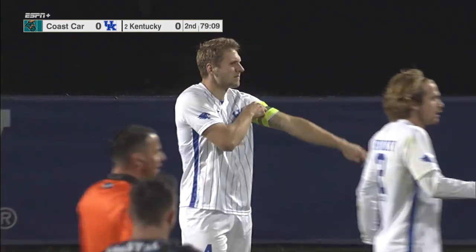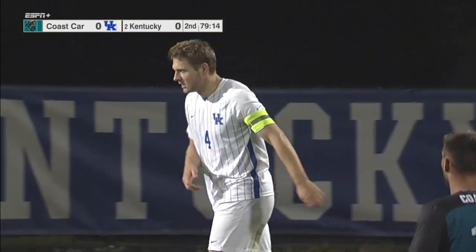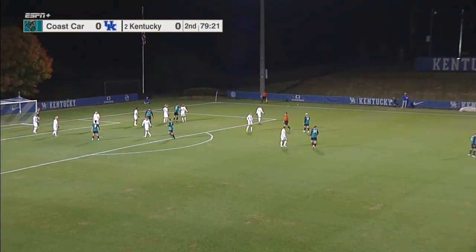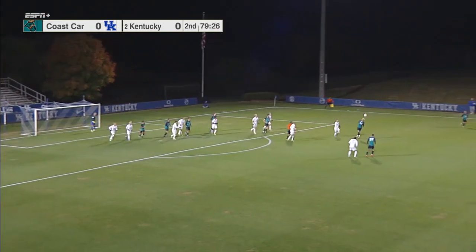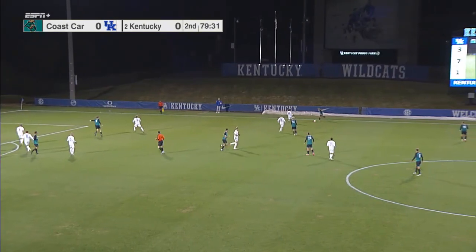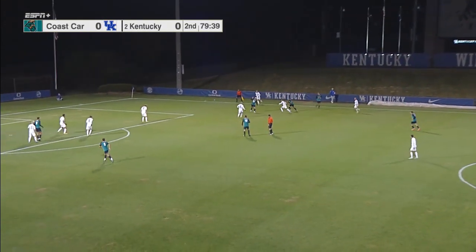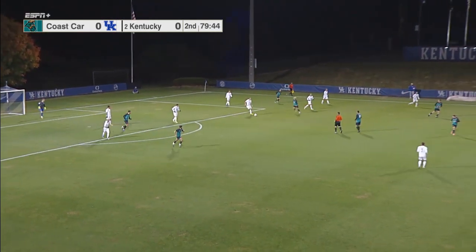So the Cats step out of conference. They go to Indiana this weekend. Then they come back home on the 28th to take on Old Dominion. And then the regular season finale on November 1st at South Carolina. As we mentioned at the start of the broadcast, Kentucky on top of the table, 3 points clear, only three from Marshall. That Old Dominion team, as we've seen, very scrappy. They can get a win against a talented team. They upset Marshall just this past weekend.